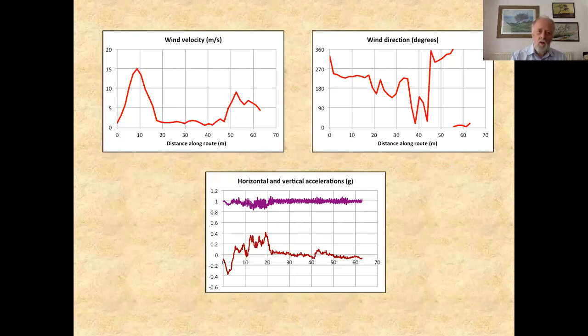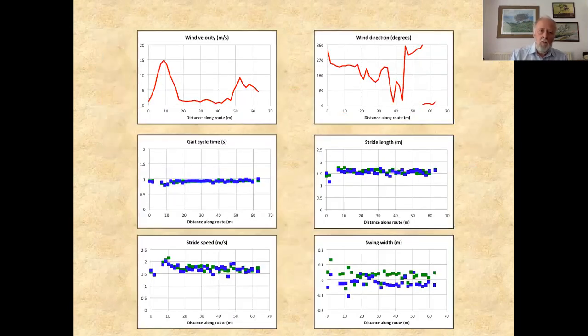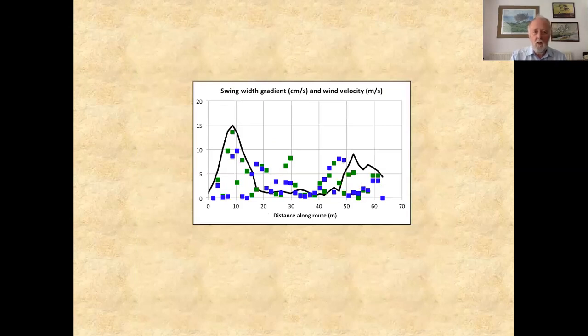And here we can see a rather greater vertical and horizontal acceleration. If we look at the gait parameters from the foot measurements, here most of them begin to show some sort of response as the volunteer went through the gust, particularly the large gust at the start. The swing width response is actually becoming quite significant. And if again we plot the swing width gradient and wind velocity along the length, we can begin to pick out quite significant effects. But again, there is much variability, much variation from volunteer to volunteer, from one pass to another pass. All a bit subjective.